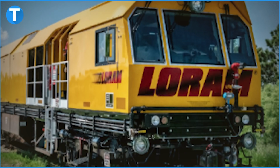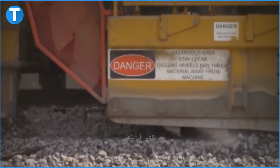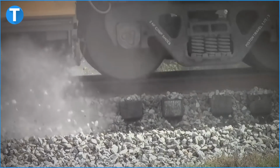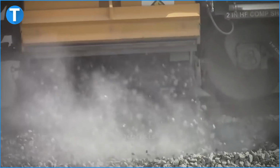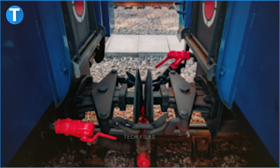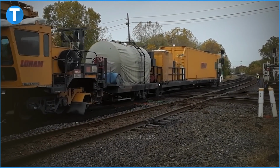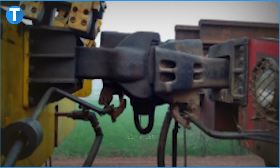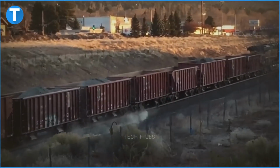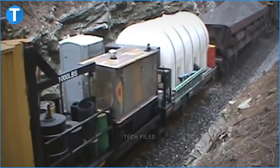The SBC 2400 has a maximum digging depth of 860 millimeters and a digging width of 760 millimeters. The scarifier teeth have a working depth of up to 130 millimeters. When it is operated singly, it has a transport speed of up to 77 kilometers per hour. When it is coupled with a train, it has a transport speed of up to 100 kilometers per hour. The ballast cleaner has a discharge height of 8.8 meters.